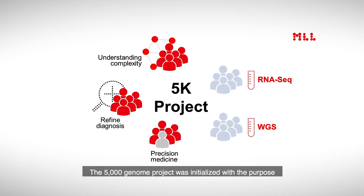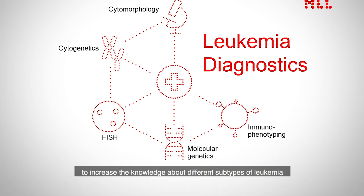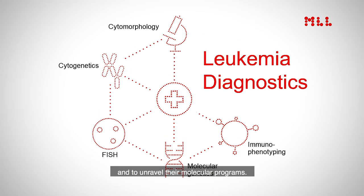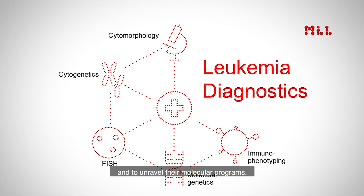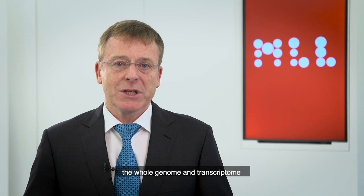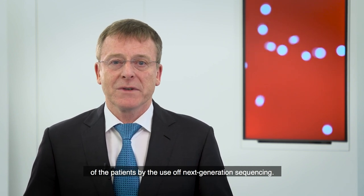The 5000 Genome Project was initialized with the purpose to increase the knowledge about different subtypes of leukemia and to unravel their molecular programs. To achieve this aim, we decided to deeply analyze the whole genome and transcriptome of the patients by the use of next-generation sequencing.